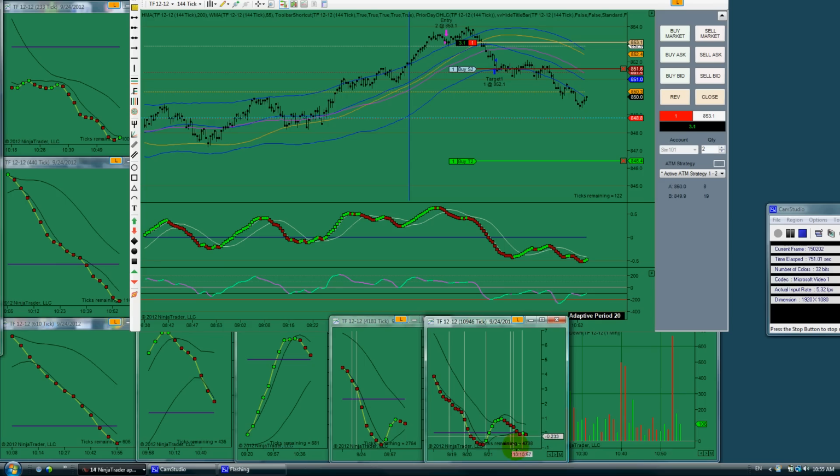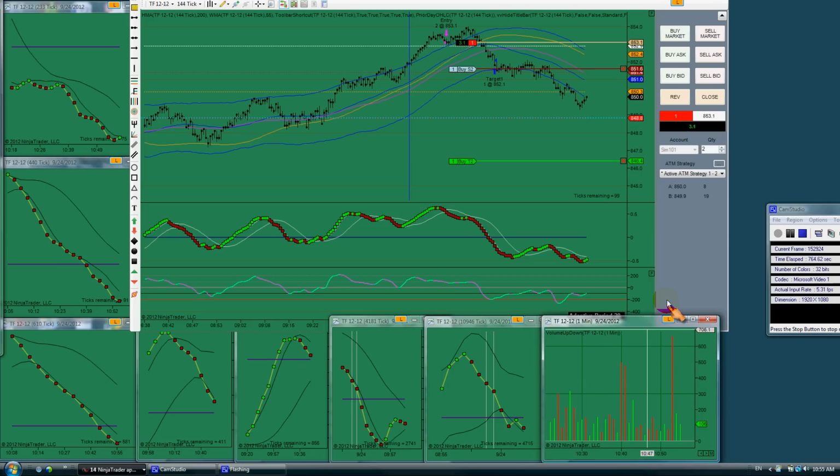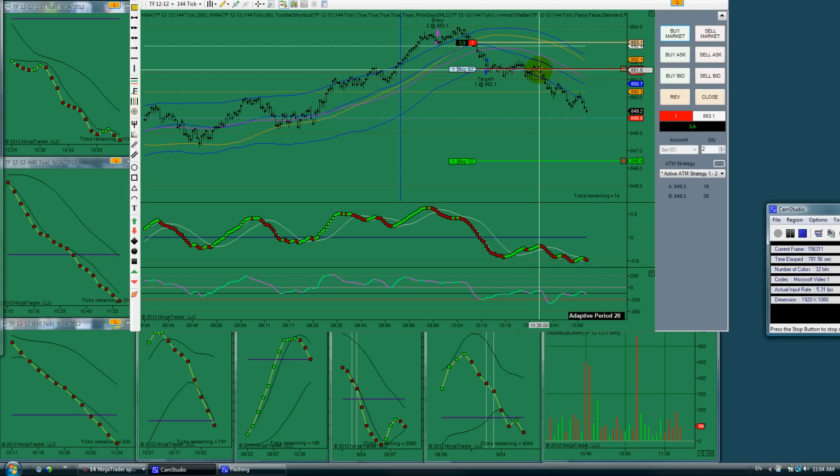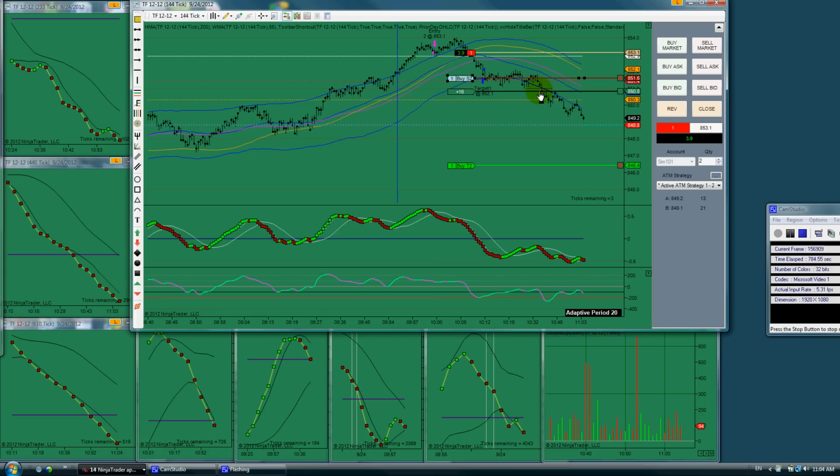Not sure what to make of the 10K, other than that looks like a pretty good bear flag. So I don't see any reason to get out of this yet. Okay, we're at another support level here. We just popped through that, so we're continuing our downward trend, and we'll move our stop up a little bit. Again, we don't see any real reason to get out.